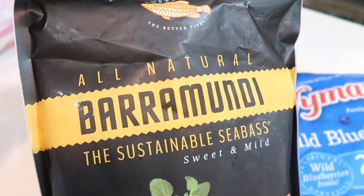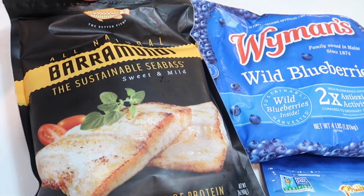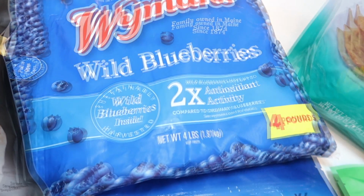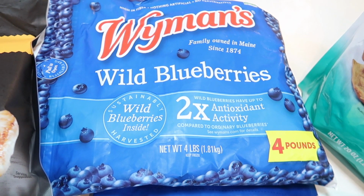Back in the summer when my parents visited, we went to Costco and we got some of this barramundi. I'm probably pronouncing that incorrectly, but we really liked it, so I got more of that and some more of these Wyman's Wild Blueberries. They are fantastic and they are great to pull out of the freezer and use for all sorts of things.